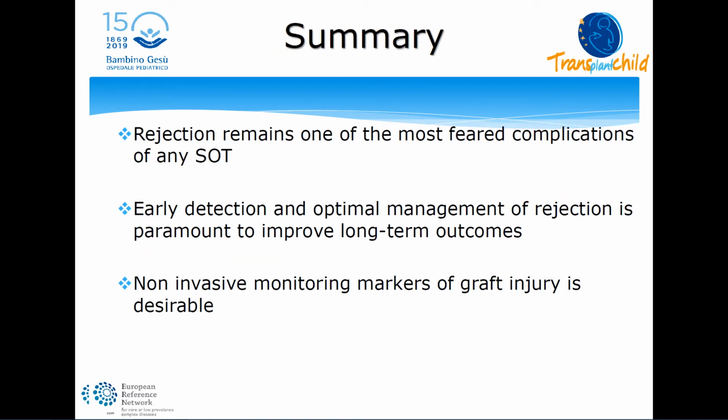So, the take-home messages are that rejection remains one of the most feared complications in solid organ transplantation. So early detection and optimal management are of paramount importance to improve the long-term outcomes. And studies should be focusing on non-invasive monitoring markers to help the management of rejection. But clinical study data do not yet show that.